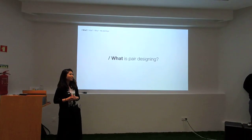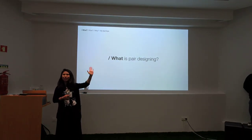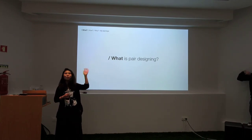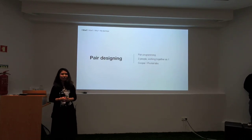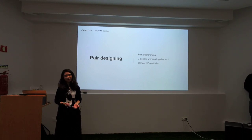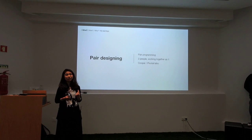So what is pair designing? Before I jump into it, may I just have a quick show of hand, how many of you here have heard about pair design? Never heard about it before I joined Digital Lab as well. Pair designing. If you're familiar with the agile development, you probably heard of the term pair programming. This is where two developers sit together and work on one code base. So in simple terms, pairing is about two people working together as one.